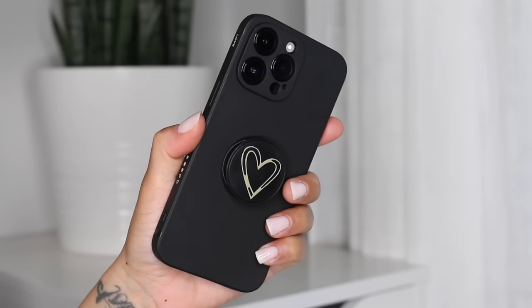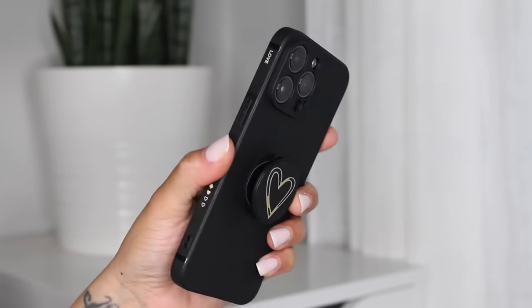Oh, yeah, it says love and it has hearts on the side. And I really want a pop socket because I have an iPhone 14 Pro Max and my phone is super, super big, so it's kind of cumbersome to hold sometimes. So this will definitely help me out. And I just love how sleek it is.